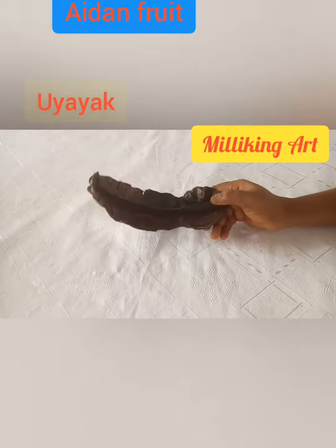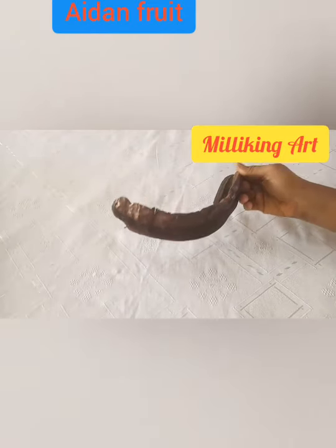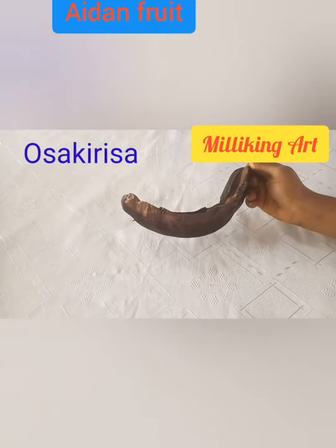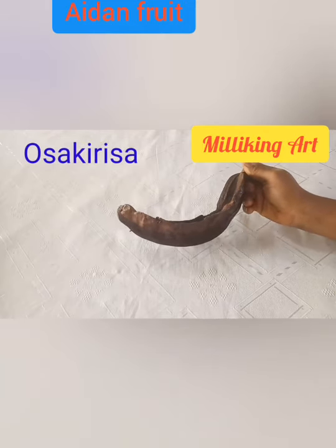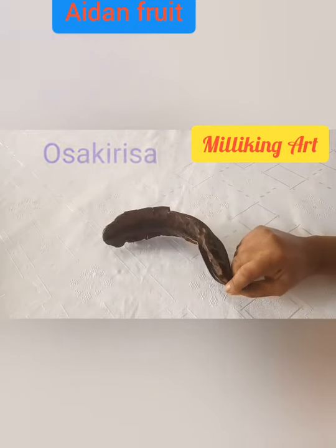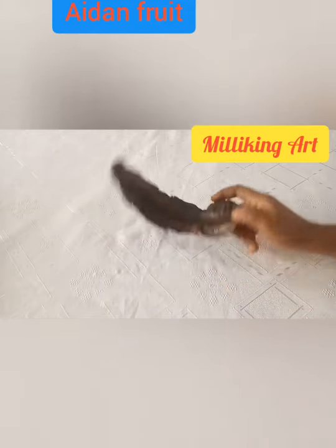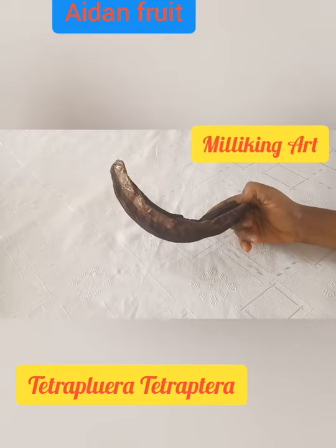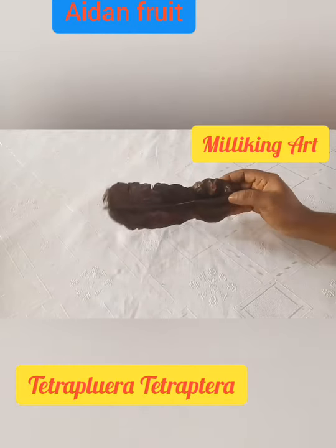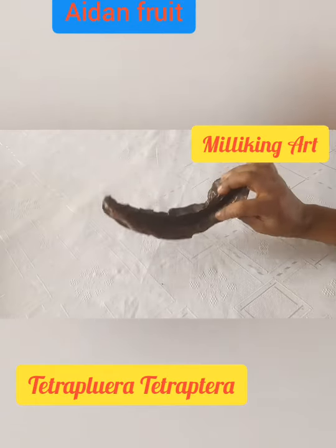So it depends on the language you fall into. But if you're not in Nigeria, just type Osakirisa. You can still see it on the screen. You will see the picture and everything. And also, the botanical name is showing on the screen. It's long and I can't really pronounce it. Yeah, they say Tetra Petra. So you can see it on the screen. That's the botanical name.